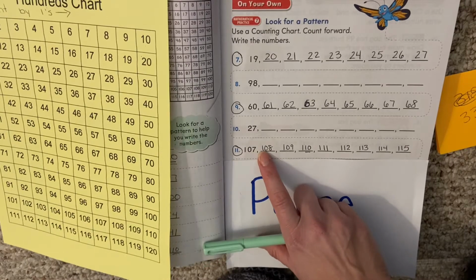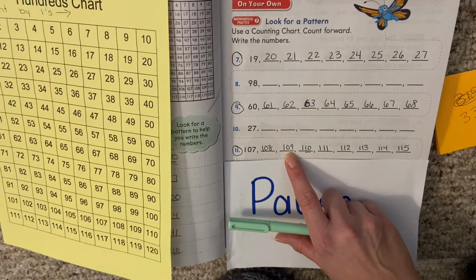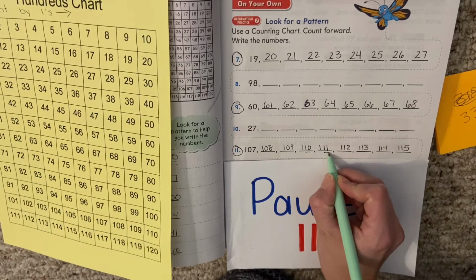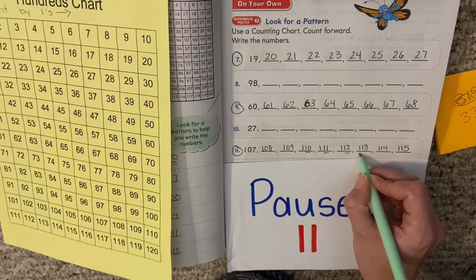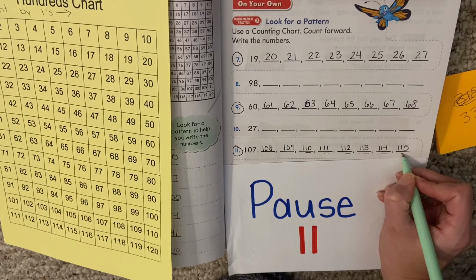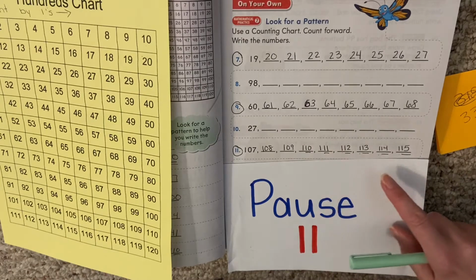107, 108, 109, 110, 111, 112, 113, 114, 115. Okay, if you made any mistakes, just pause and fix it.